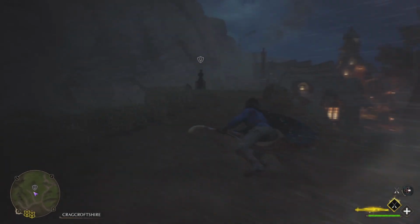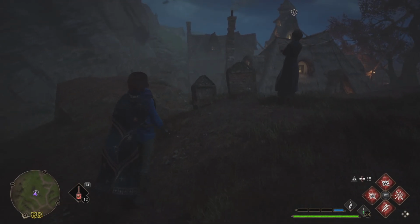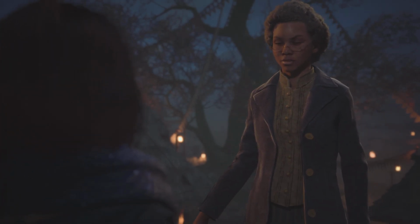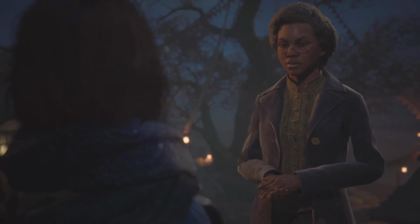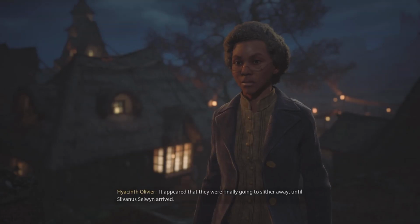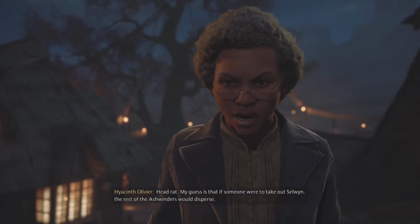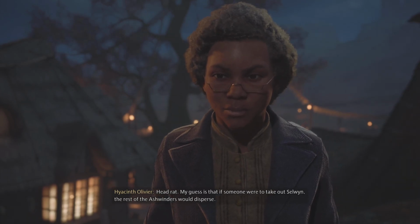That's upsetting. Oh, a grave. Something must be done about the vile thieves who've infested the area. Okay. Is everything all right, madam? Olivier. Madam Olivier. And no, everything is not all right. The vermin, known as the Ashwinders, have infested nearby Clagmar Castle. I think I already took care of them. Disrupting not only our sense of peace, but our valuable trade. I'm pretty sure I already cleared the castle. They were finally going to slither away until Sylvanas Selwyn arrived. Sylvanas Selwyn? Head rat. My guess is that if someone were to take out Selwyn, the rest of the Ashwinders would disperse. Have I done that yet?